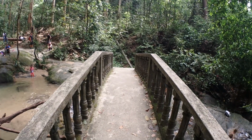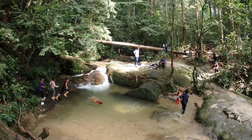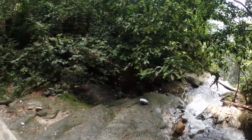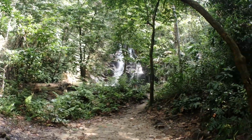So guys, now after a rough climb up a lot of stairs, we arrive at the second tier of this waterfall. So there's a bridge here. We're gonna push on forward. Okay, shortly after the tier 2 waterfall, we arrive at the third tier, which looks like this one. So guys, shortly after is also the fourth tier of the waterfall.